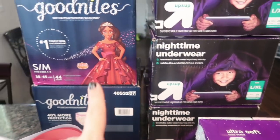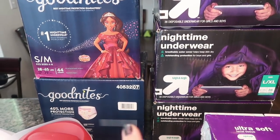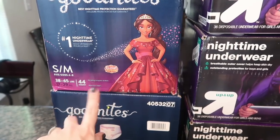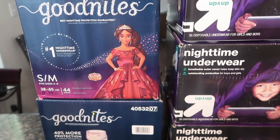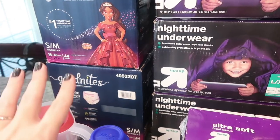Normally I get Mason the same brand as Maya, which is the Good Nights, but they did not have his size. And her size has more than his, which is why I bought more for him so that it kind of balances out. So hers is a 38 to 65 pounds, and it's a 44 count, and it has Elena of Avalor on there, but I don't even think she remembers who that is because we don't have cable anymore. So she doesn't watch the Disney Channel, but got the 2 cases for her.